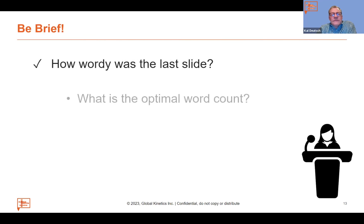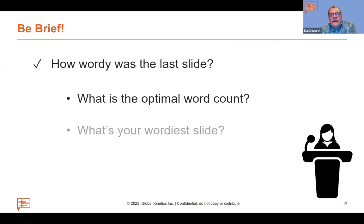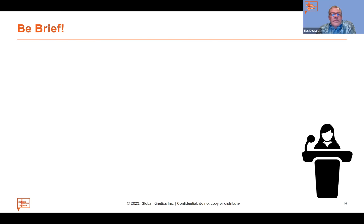So how wordy was the last slide? What was the optimal word count? What was your wordiest slide? So first of all, those first two things were in the deck on the prior one. We'll skip that now, but it's a good reminder that you probably missed some really important language on the slide because you just couldn't get to it. And we see it all the time that somebody panics because they have so many things to say about their company and they just don't have the time.